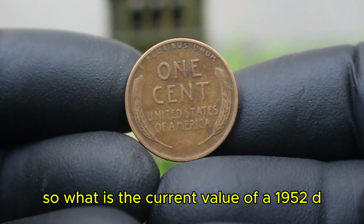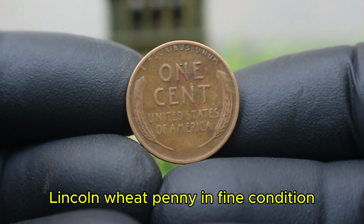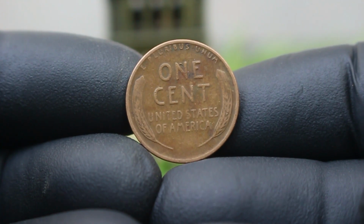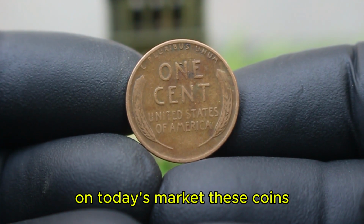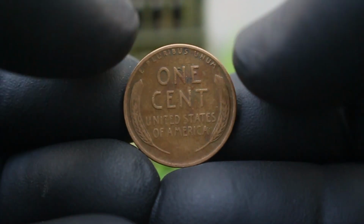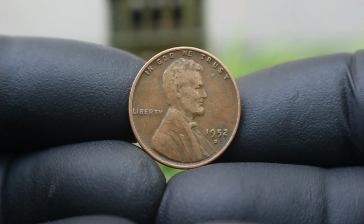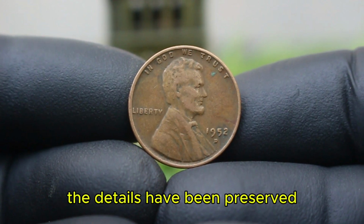So, what is the current value of a 1952 D Lincoln wheat penny in fine condition? On today's market, these coins typically sell for anywhere between 50 cents and $2. The exact price depends on factors like the coin's overall eye appeal and how well the details have been preserved.